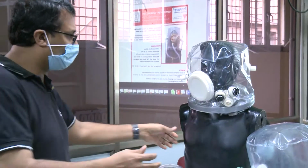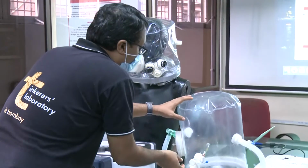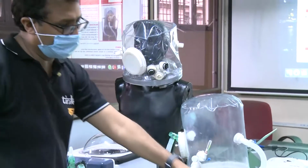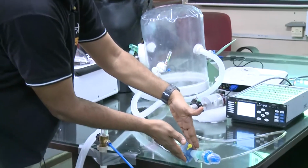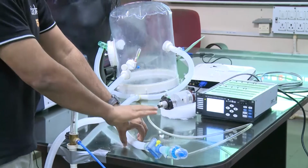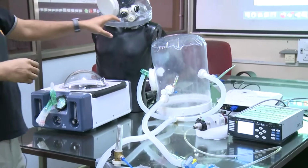So what we do is, we actually give continuous air supply from these two, and the patient breathes, and the breathing out happens from this. And the breathing out is actually exhaled from here. There is a filtering mechanism which goes on, so this gets filtered. So what is discharged to the atmosphere is pathogen free air. And then we can also control oxygen.